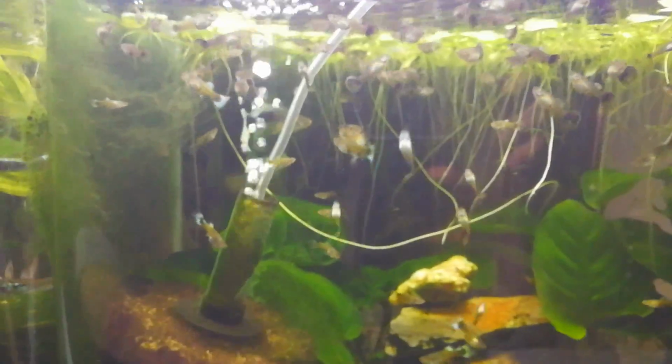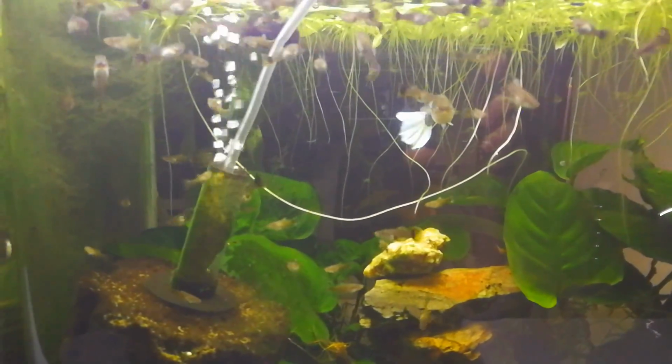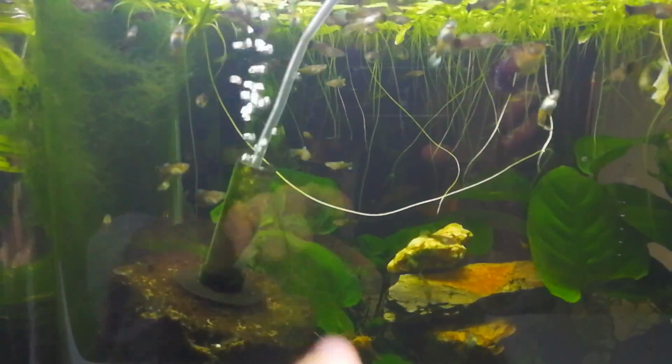These are the females, obviously. Every time I move, it goes out of focus. They are growing much more slowly because there's more of them, and there's also a second, smaller generation that's not old enough to sex out yet.